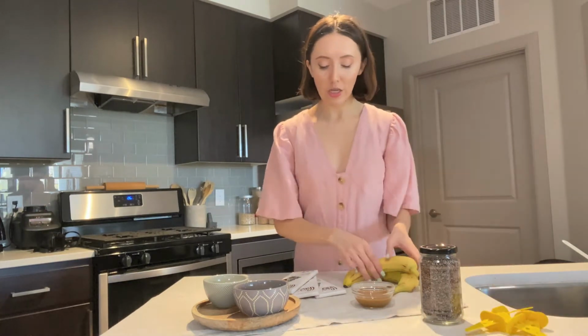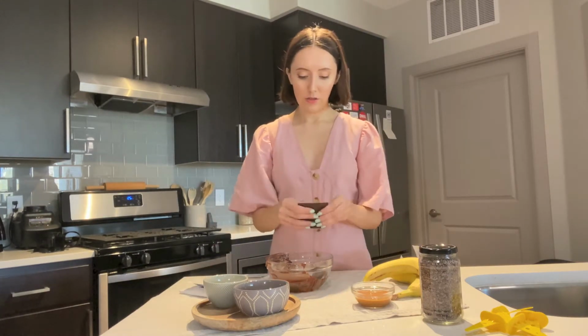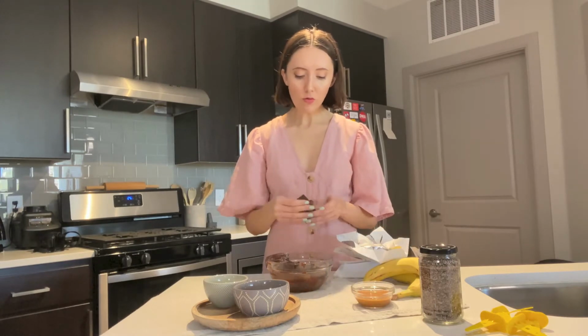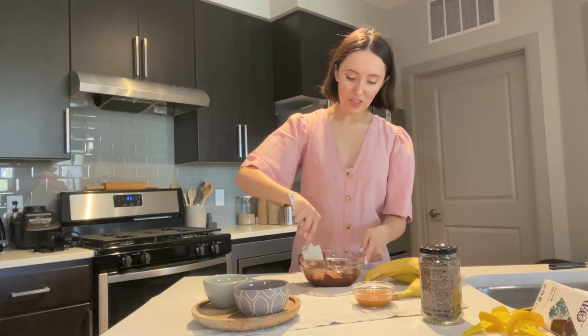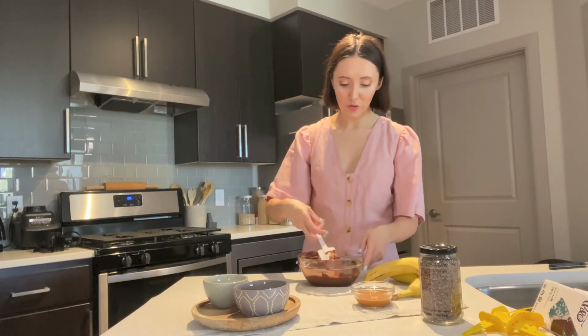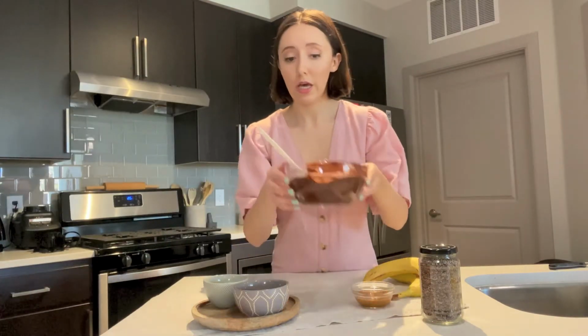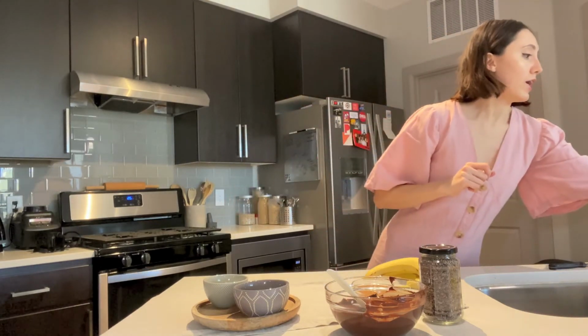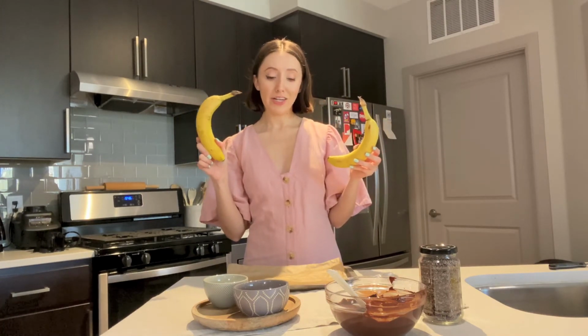So again, we're going to start with the melting of the chocolate, and we're going to use the same method. I'm going to be using the Theo chocolate bars with sea salt for this. We're going to split the bananas in half, put the popsicle sticks on, and get mixed.